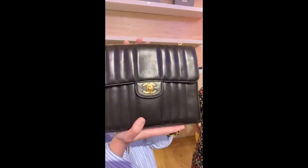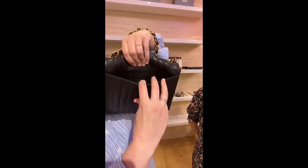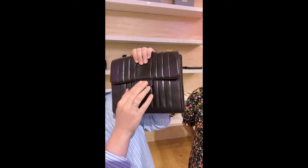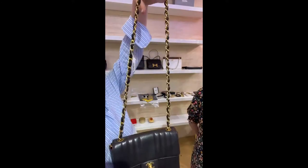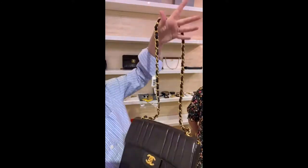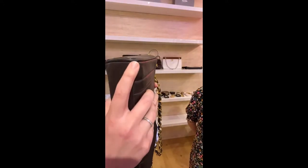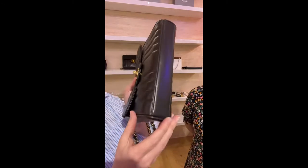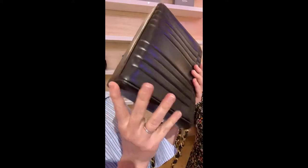So this is a small Mademoiselle bag. It does have, similar to the big one, a back pocket, a 24 karat gold plated turn lock closure on the front, and a leather and chain long shoulder strap. So let me show you the corners. I would say there is very minimal wear to the corners. Generally very good condition, as you can see in here and here.